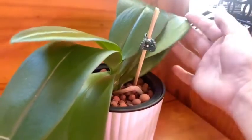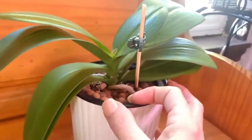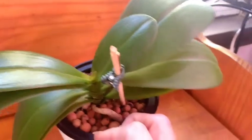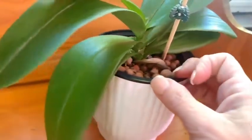I like to keep my plants as tidy as possible so that I can have more. But that's another story. I don't see any deficiencies on her. Her coloring looks wonderful. I don't see any discoloration where she might be lacking in possibly magnesium or something.